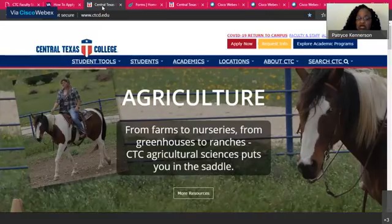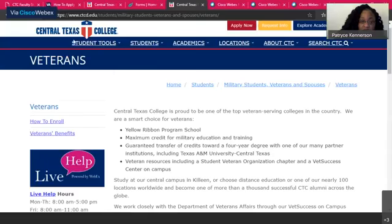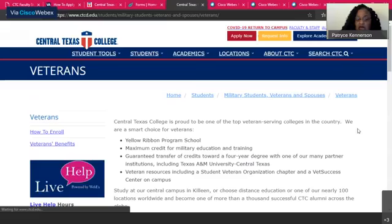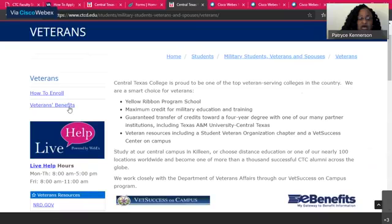Well, there is another way you can get to the Veterans Enrollment Certificate online, and that is through here. If you go to www.ctcd.edu, you go to this website, then you go to students, and then military veterans. And if you scroll down, off to the left side, you hit on veterans benefits.